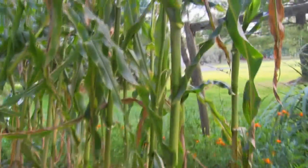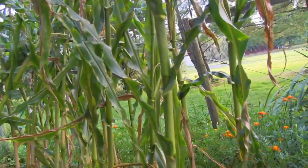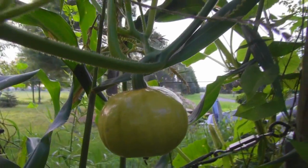But just a tremendous corn season, and thanks to the excellent help I'm getting from Vanina in the garden, I was able to put up 90 plus ears, like I say, in the freezer, and I've never had that much stuff going on.